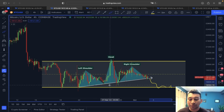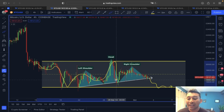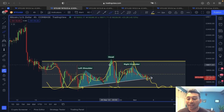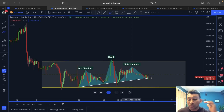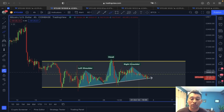Because if we look at this price structure, we can see very clearly, guys, price of Bitcoin right now is clearly in a range bound, where the upper line is acting as a resistance, lower line is acting as a support. You can see that very clearly, right? Resistance, lower line acting as a support. So right now, if we look at this price structure in a very simple way, we are trapped between these horizontal lines, and inside this horizontal line we are building this head and shoulder type of formation.